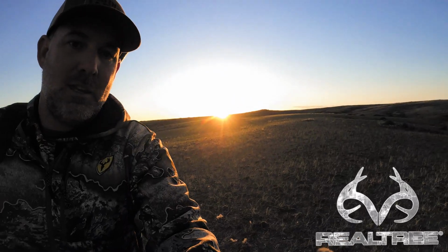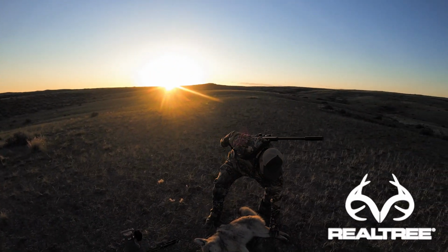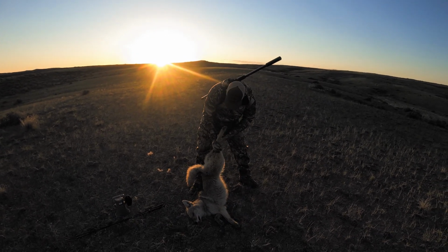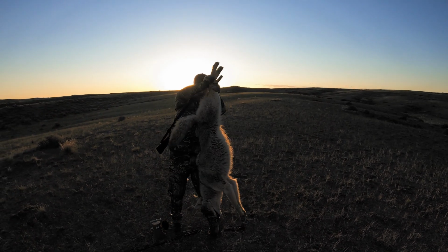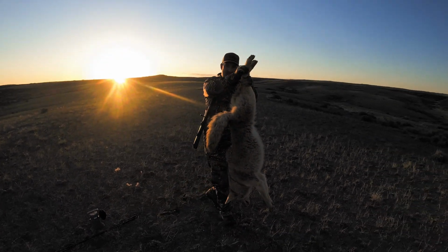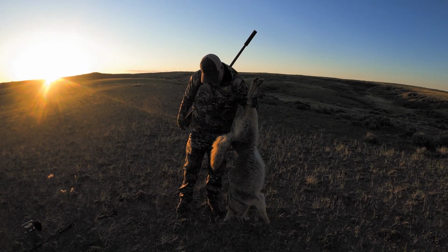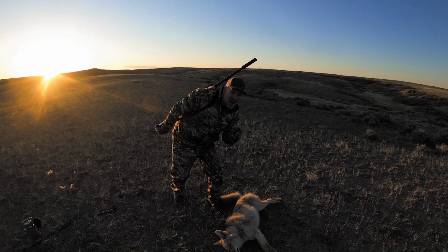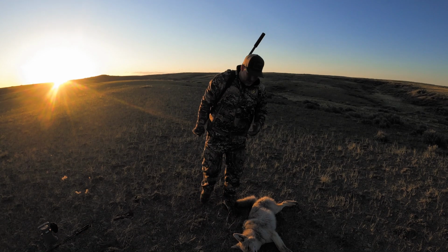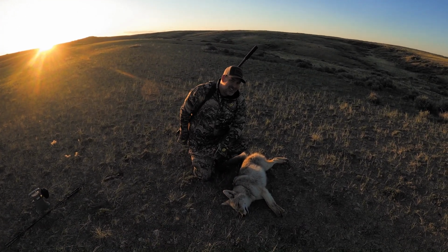Hold this, I'll pick that thing up. Believe how fluffy he is. Awesome. First day in the morning. Pretty good. We actually caught coyotes up on the first day in the morning yesterday. Oh, we had a little.